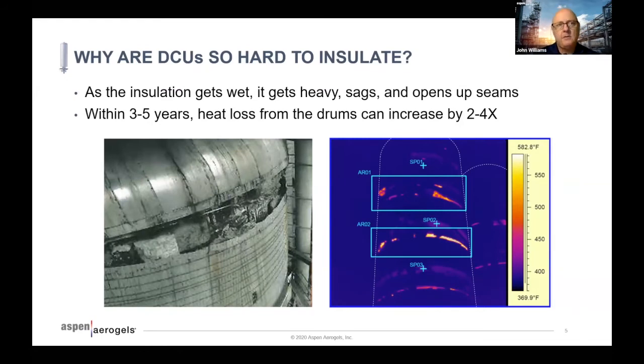The effect of that, from our work, is that generally you'll see that within 3 to 5 years of commissioning a new unit, the heat loss from the drums has gone up by a factor of 2 to maybe even 4x. And this happens largely because of sag. So in the infrared picture on the right, if you look at your drums in infrared, and if they've been in service for a number of years, you'll typically see concentric rings of heat, these bright spots, these rings. And what is happening there is that immediately above each of those hot spots is an insulation support ring. That support ring is providing support for everything above it. And generally that comes in, say, a 10-foot bay.